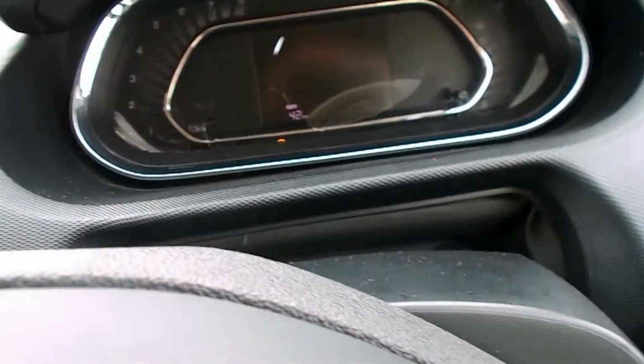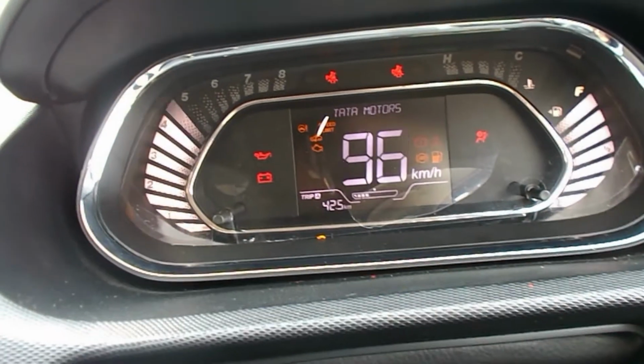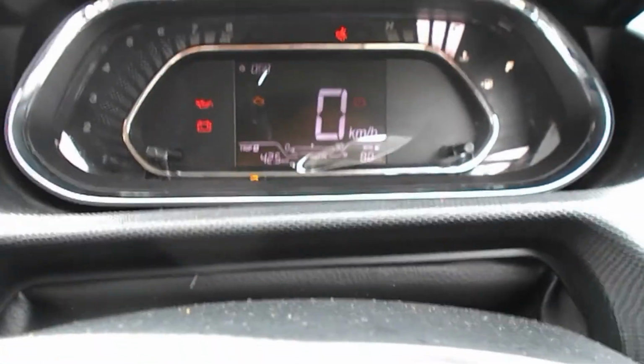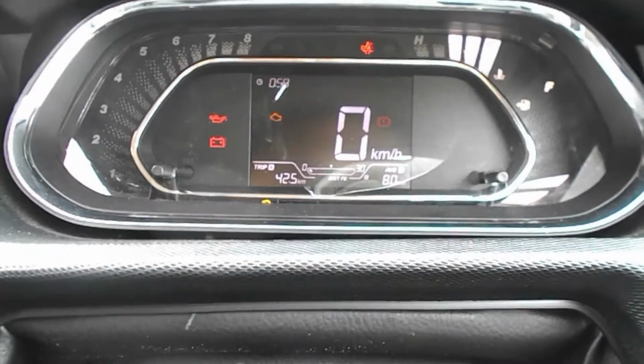When you turn on the car, you are just going to see this on the dashboard. The cluster on this car is nice, it's okay, it looks nice and I can live with that.